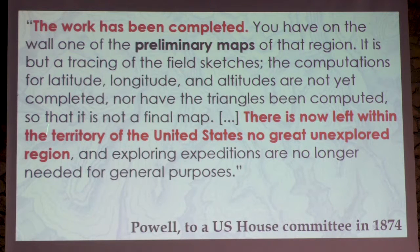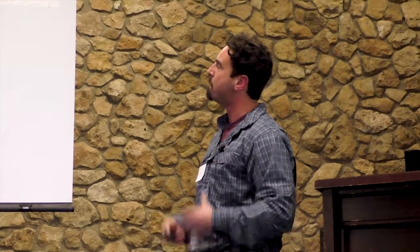There is now left within the territory of the United States no great unexplored region, and exploring expeditions are no longer needed for general purposes. Now, there are a slew of political purposes. There was effectively a race for getting government support to fund continued explorations, but it's a pretty bold statement, although others who were effectively competing with Powell at the time made similar statements.